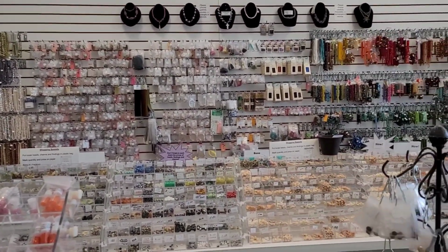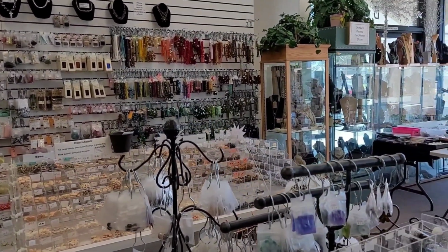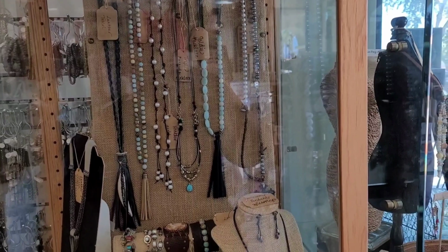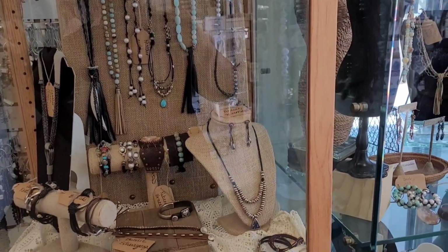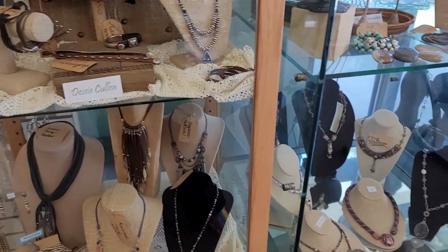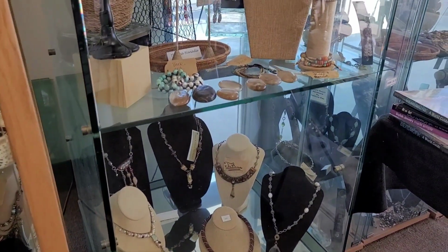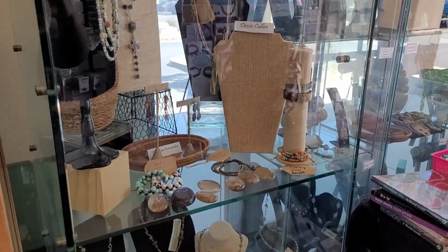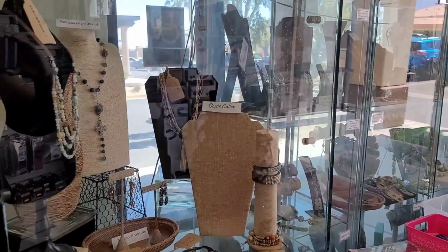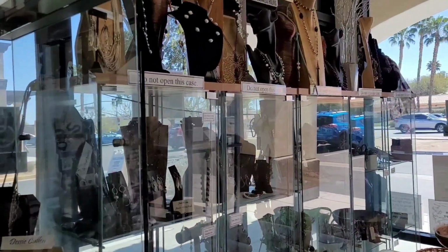I enjoyed walking through the beads section. Now, what am I going to do with beads? I don't know. And then they have the classes back here and tons of jewelry samples. I've dabbled in a little jewelry making here and there. I have the things. I got a tool or two. And boy, do they have some really nice samples. I wonder if you can purchase the samples.